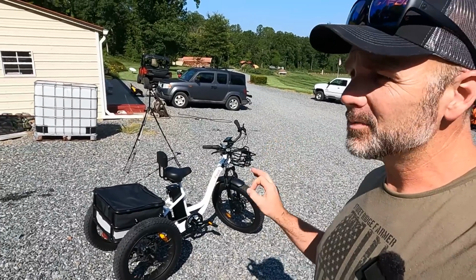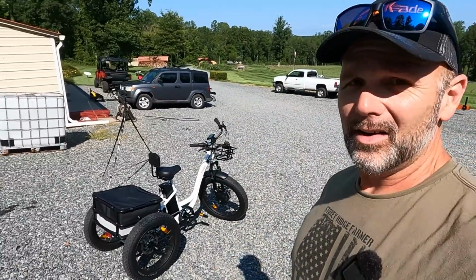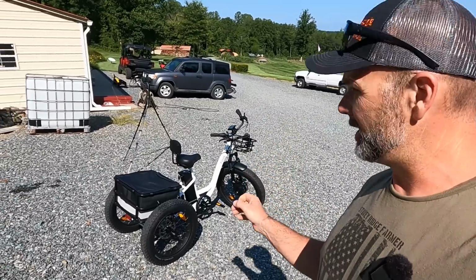A trike is much more stable than a standard e-bike. E-bike companies reach out to me all the time, but when I saw this trike, I knew I had to have it. This is something super handy for the farm.